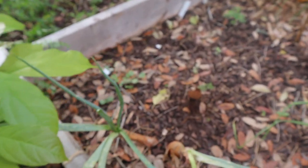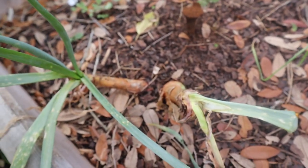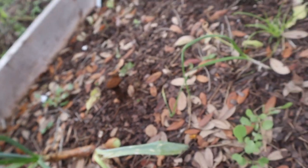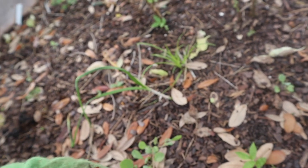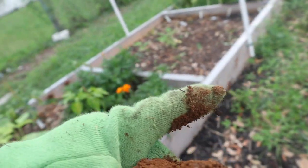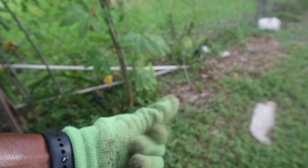Now I have this onion plant right here that looks luxurious, you all. Like, it really looks good. I'm gonna pull it up today. I have a mushroom growing. So my friends and ladies and gentlemen, always check your raised bed gardens. Oh, it's nice and brown. Wow. I didn't even know mushrooms could do that. It's ugly and powdery. Ew.